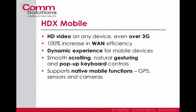HDX Mobile. With some of the performance increases, you can now have HD video on any device, even over a 3G network. That's a 100% increase in WAN efficiency. With your mobile devices, you now have what we already mentioned, the dynamic experience. You have the natural gestures, you have smooth scrolling, you have pop-up keyboards. You have access to all the native device functions, GPS, sensors, cameras, everything that comes together to make that application feel more like a native app, whether it's how they interact with the app or what they have access to through the app. It allows for a much nicer experience instead of just having a Windows app sitting on top of my iPad, for example.